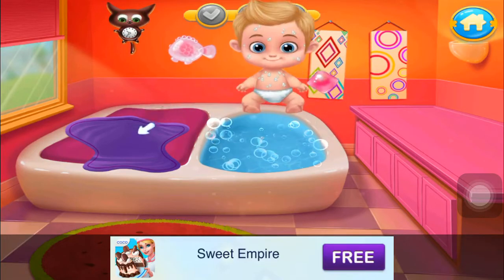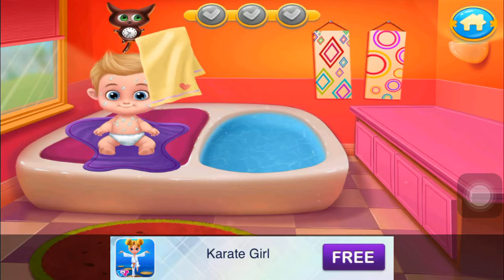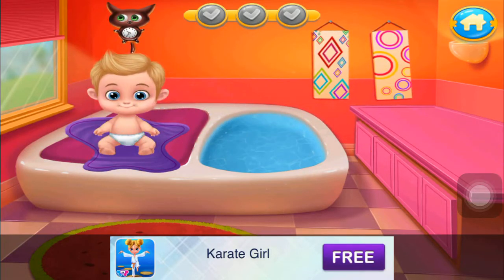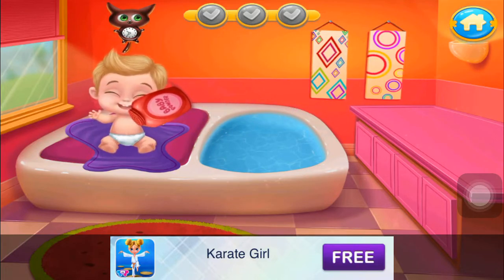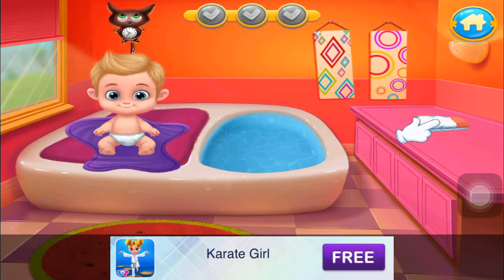Done! Let's get the baby out. Now dry it out. The powder is ready. Let's design some funny diapers.